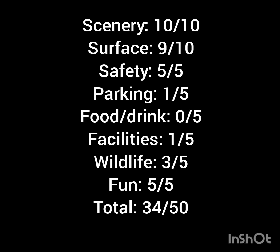Food and drinks, 0 out of 5. There were no options. Heck, the closest option was the Sheetz, and that was probably 15 to 20 minutes away. Facilities, 1 out of 5. There were a few benches, and again, that was it. The fact that there's not a single porta potty anywhere remotely near the Sandy Creek Trail is a problem, and it's a problem that needs to be rectified.